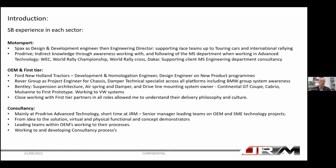So in engineering consultancy, we mainly worked on advanced programs. So particularly where the solution wasn't even defined. So the customer had a vague idea of what they wanted. In some cases they had a defined idea. And then we had to work out the solution. So we were working from concept phase all the way through. I was leading teams in OEMs as well as within ProDrive. And I was also working with other partners.